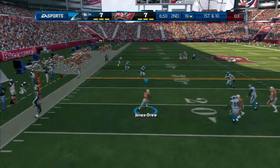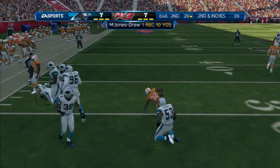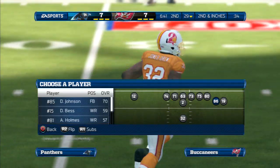Throwing now to his left. Tackled at the 29-yard line. Nice job by the quarterback finding the open guy short. They get the completion. They still do not get the first down, though.